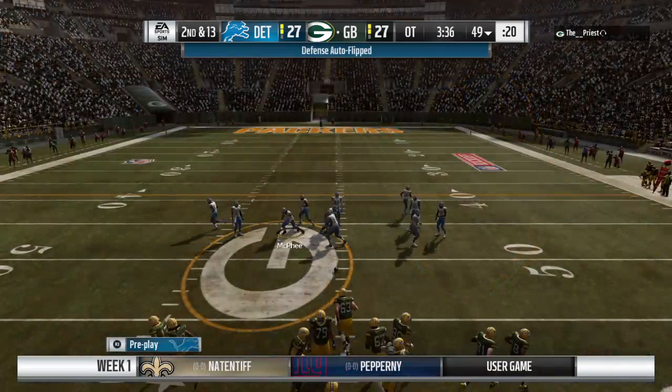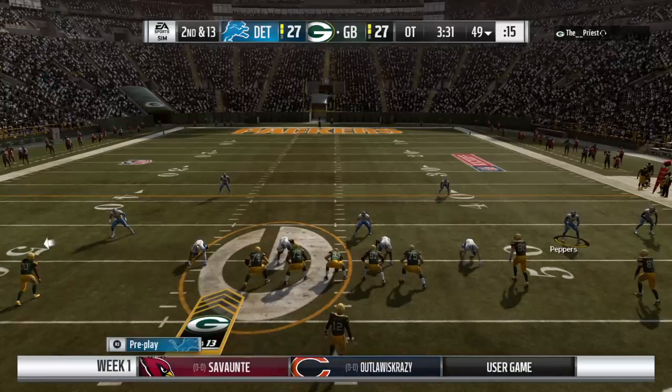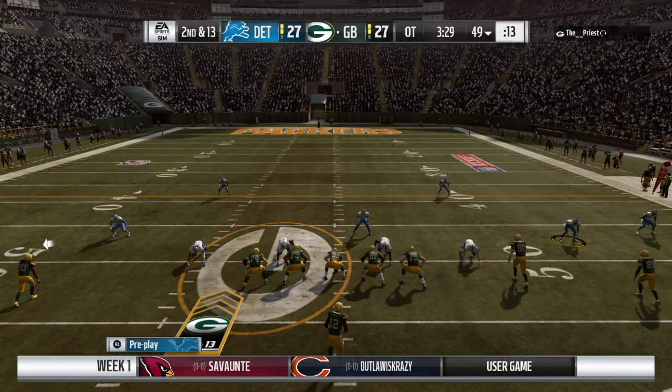Let's go, hey, let's go, come on. Green 19! Green 19!